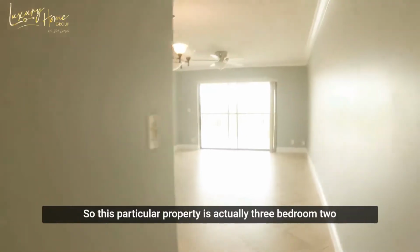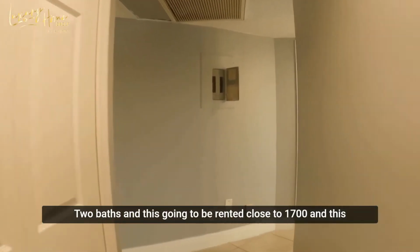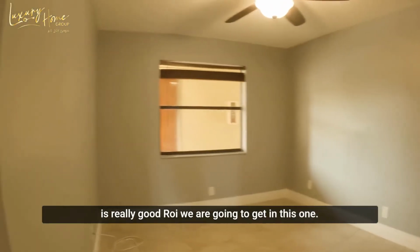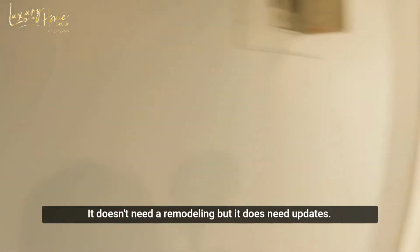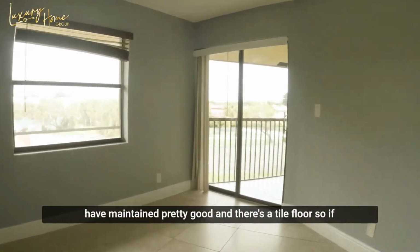Okay, so this particular property is actually 3-bedroom, 2 baths, and this is going to be rented close to 1,700, and this is really good ROI we are going to get in this one. It doesn't need a remodeling, but it does need an update. It's quite a bit original inside the house, but they have maintained it pretty well.